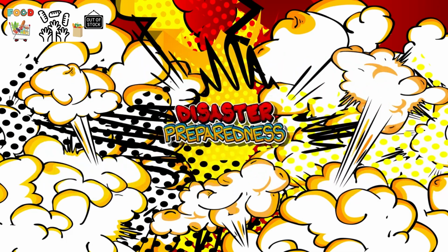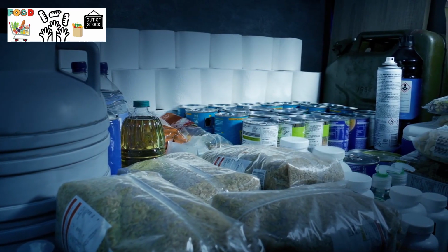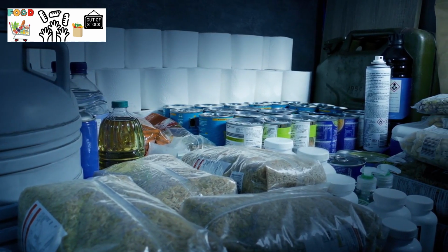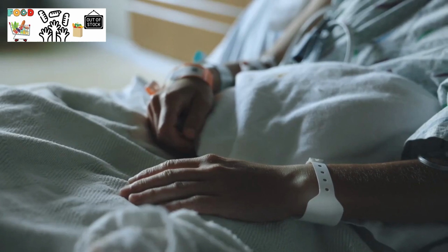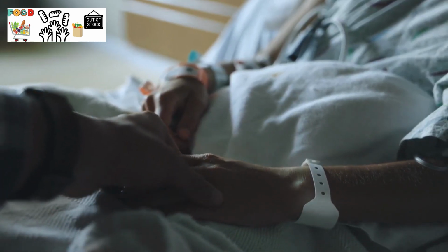The key takeaway? Prepare early. Stock up on medications, safety gear, and practical items like adapter hoses and lighters before a disaster strikes. These simple steps can make all the difference in staying safe, comfortable, and prepared.